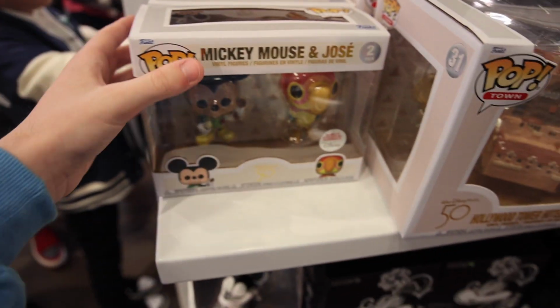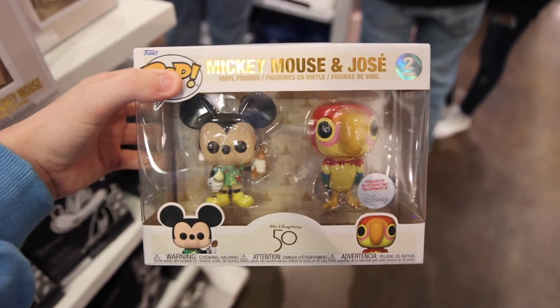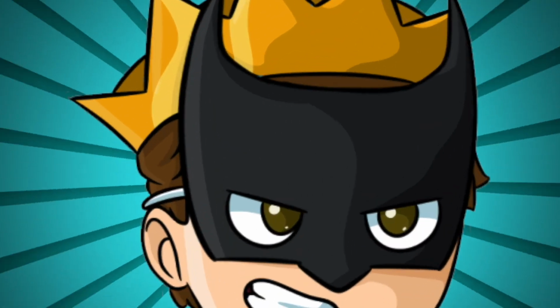But then over here to the left, guys, they got in the 2-pack of Mickey Mouse and Jose, and this is something I will definitely be getting today. I mean, look at the two of them together, it's perfect. Also, if you guys are wondering what store I'm in, it is the Wonderground Gallery. I don't think I mentioned that.